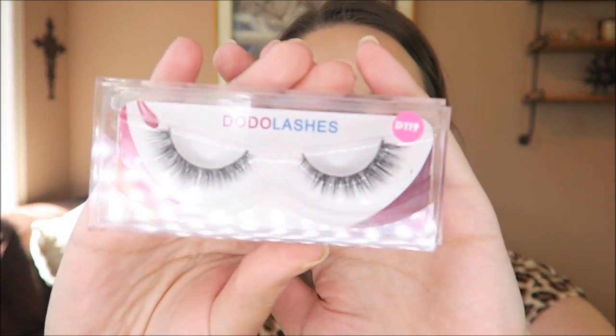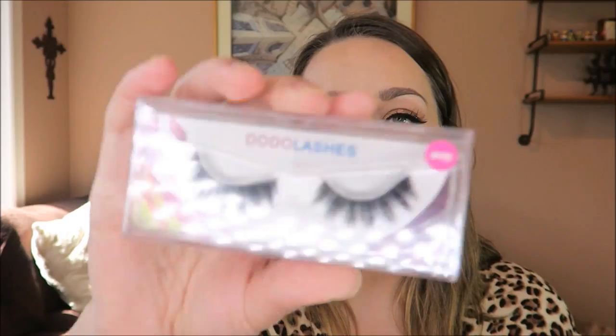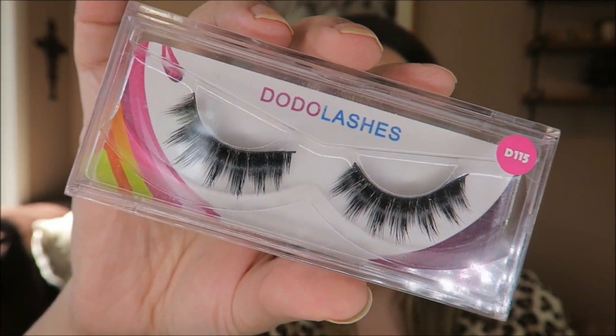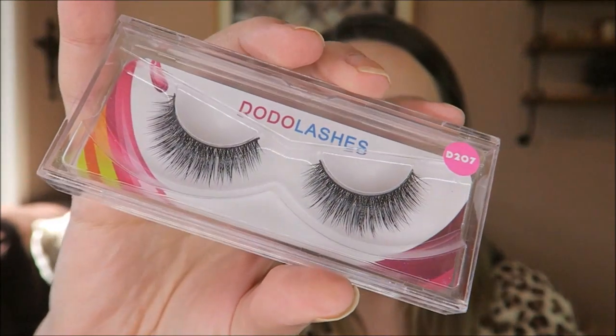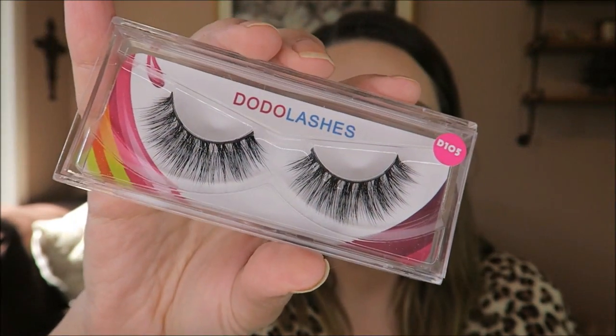So this is D119. These are the ones that I have actually tried. These are D115, obviously way more dramatic. D207. And then D105. These ones are very voluminous.